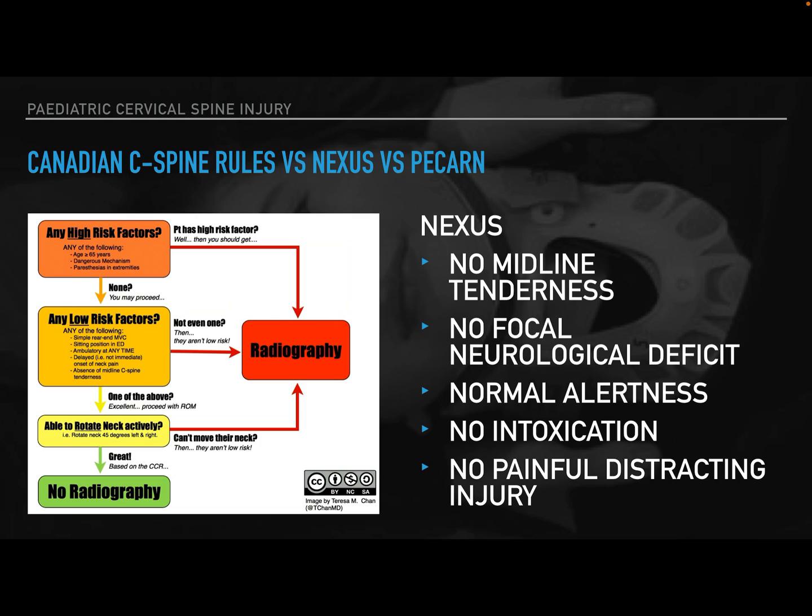So what clinical decision tools are there to help you decide who needs imaging and who you can discharge on just clinical examination? Over the years, there has been development of many cervical spine injury clinical decision-making tools. The most common ones are the Canadian C-spine rules, the NEXUS rules, which were developed in the States, and the PECARN rules, which were developed in Australia.